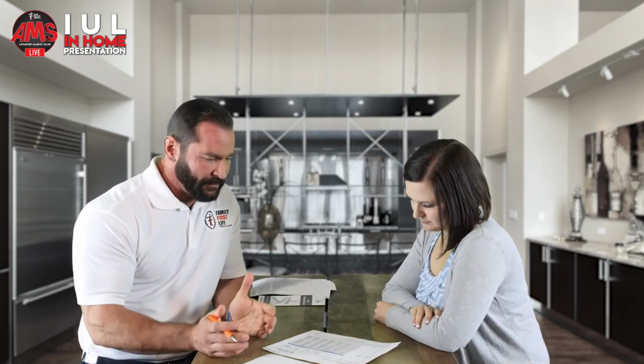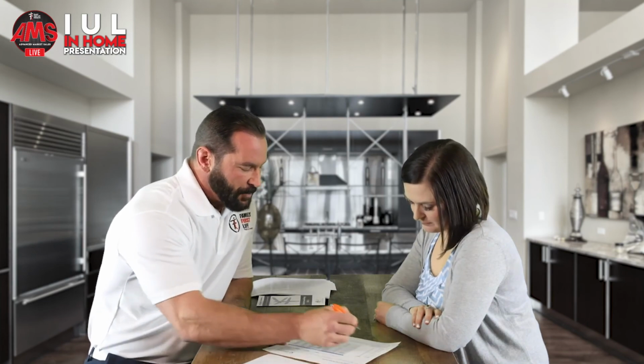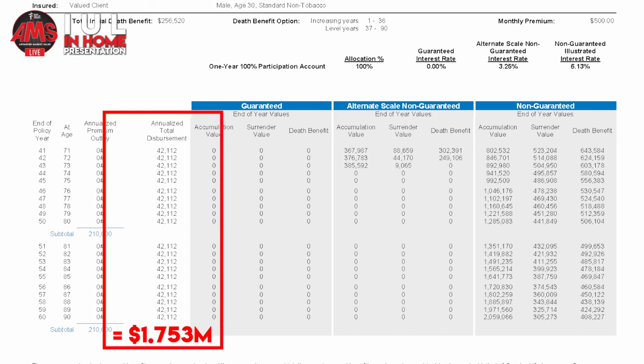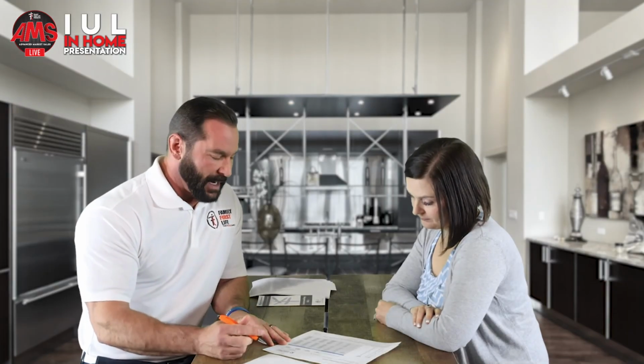You said you're healthy. You said your parents are still alive. They lived a long, long time. The idea of you living to age 90 is very likely. So by age 90, you've still taken out $42,000 plus a year. Look at this grand total. And remember, you only put in $210,000. You would have now taken out $1.753 million tax-free. What is the tax equivalent of that? You would have had to make close to $2.5 million just to take that money out. And you haven't paid any tax on your Social Security because of this product.